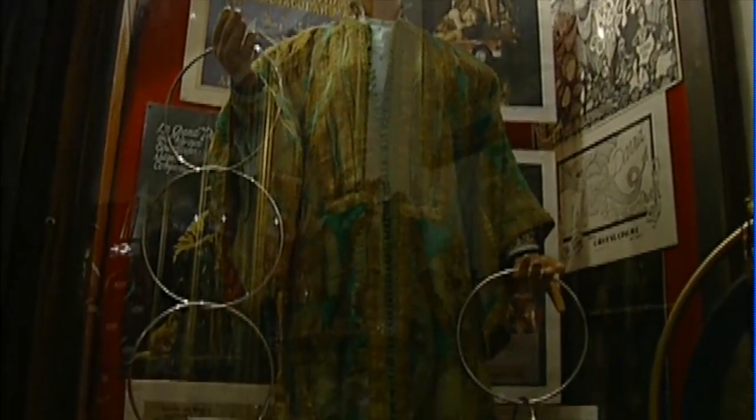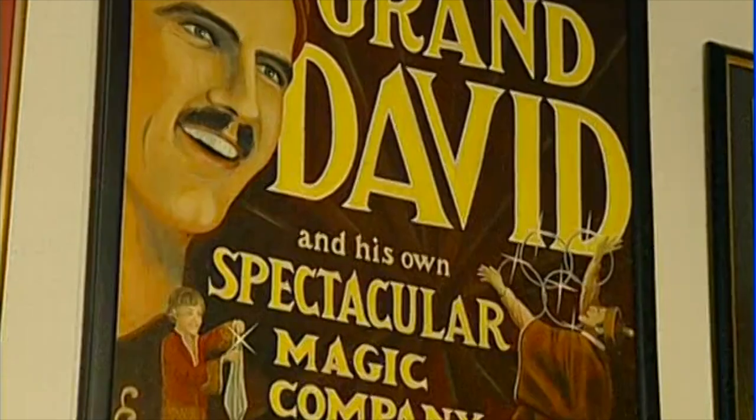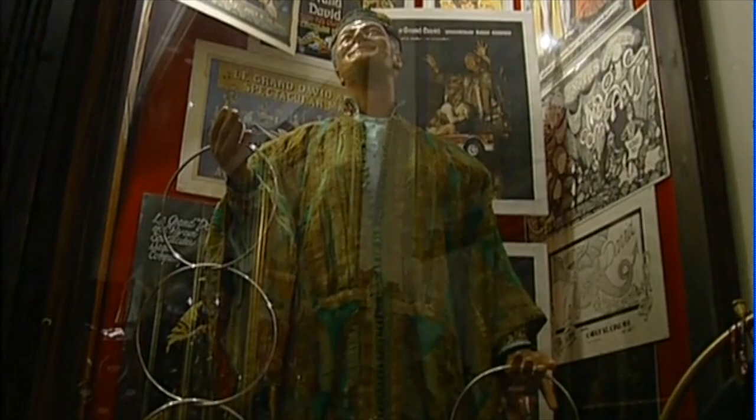You're viewing now the window of Le Grand David. This show is held in Beverly, Massachusetts. It's the longest resident magic show in the history of magic. It has been going for the last 25 years.